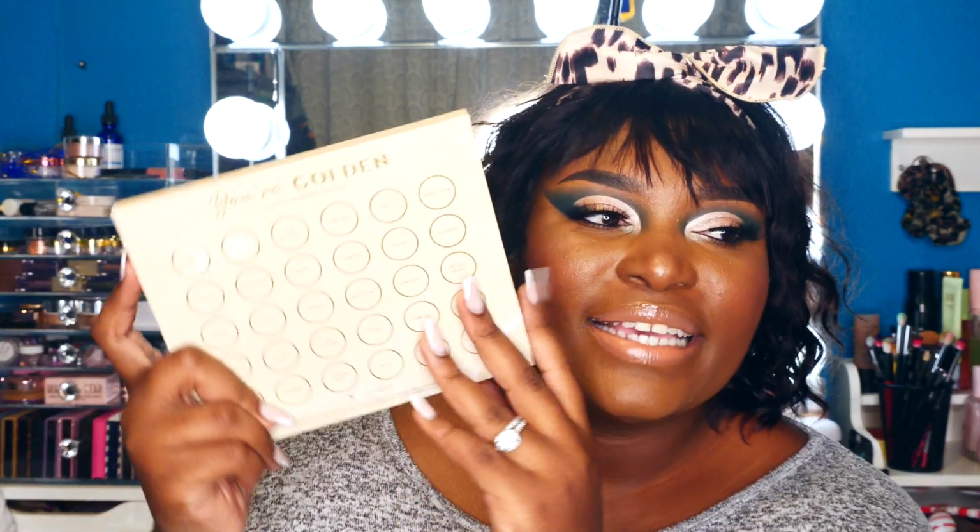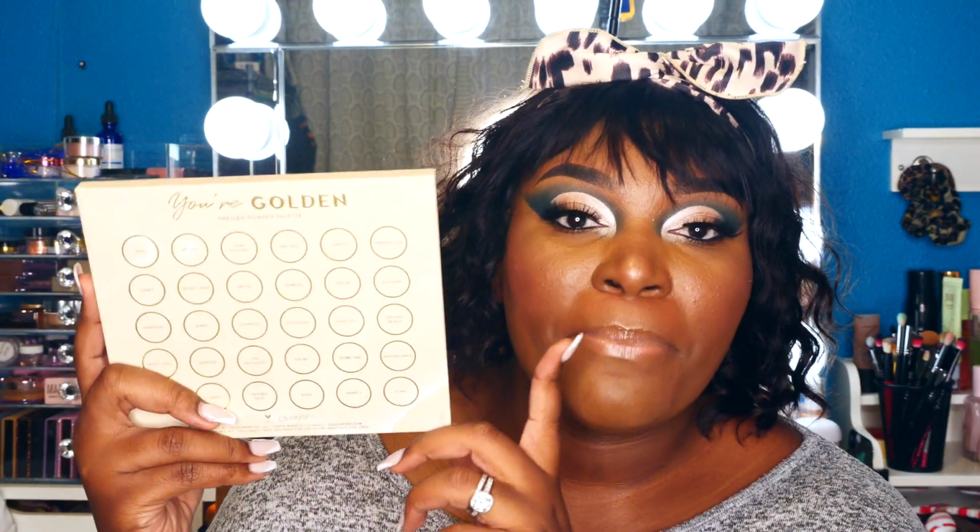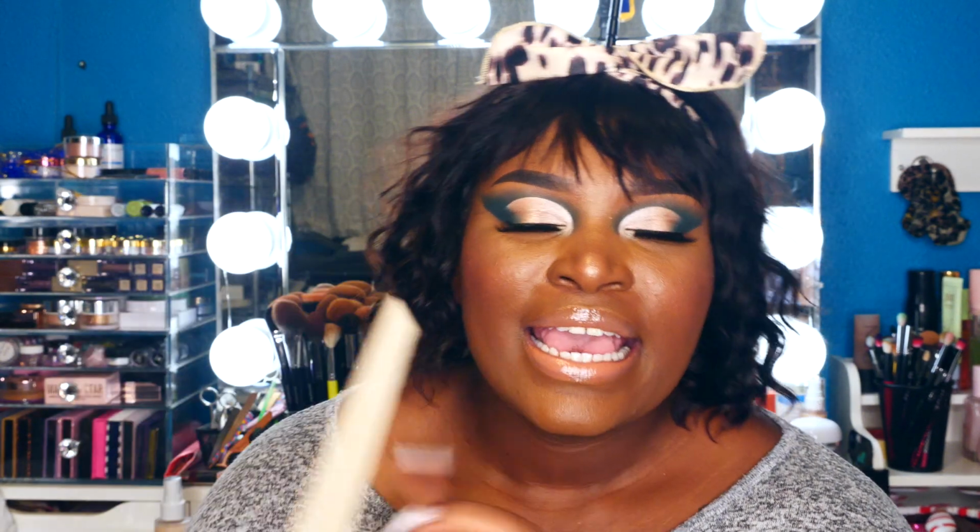On the back, it does provide you with the names of each of the shadows. This is a pressed powder palette, and it is cruelty free, and there are 30 shades. Now unfortunately, Colourpop does not provide, as far as I know, the PR team, the price. It wasn't anywhere that I saw in the packaging, so I don't know how much this is going to cost you, but I wish I did, because if you were interested in this, I want to make sure that you've saved enough coins for this, that you're ready for this.